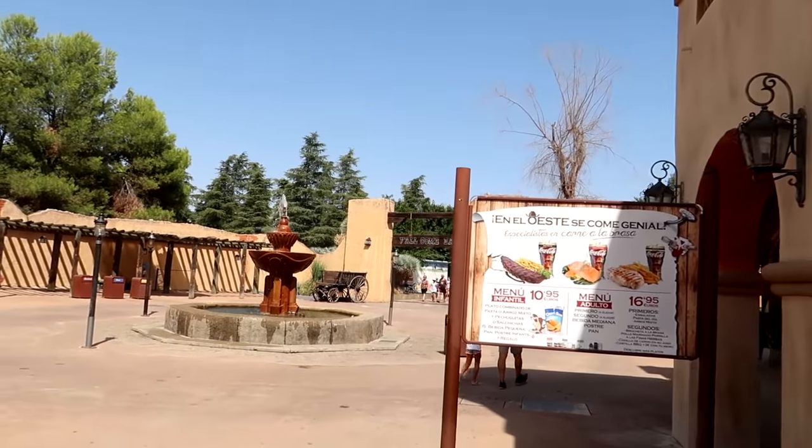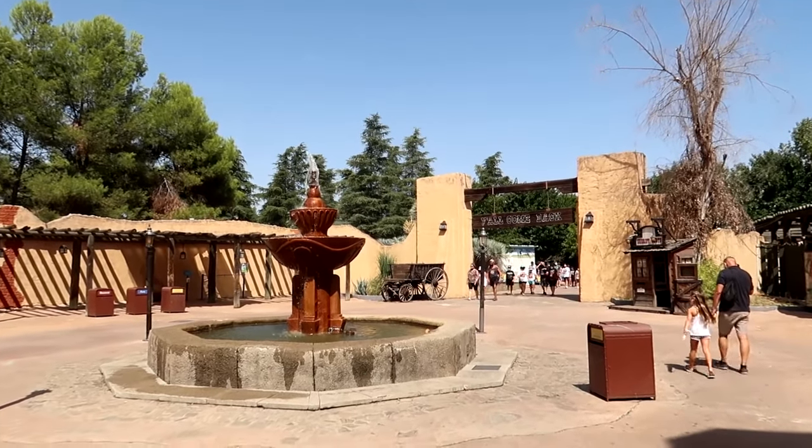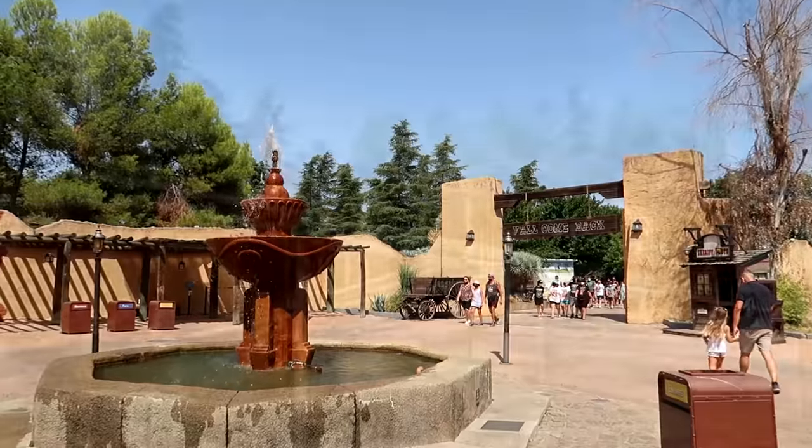But yeah, I'm going to head down this way because I really need to get on a water ride. Honestly, I'm like an hour into the day and I'm sweating already. So hopefully the rapids are operating.